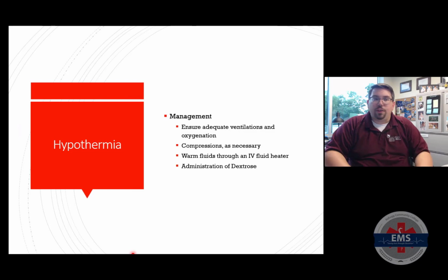Management-wise, ensure adequate ventilations and oxygenation, again, like we've discussed, compressions only if necessary, and warm them passively. You can also consider warmed IV fluids as well if they're significantly hypothermic. And then again, consider the use of dextrose, because dextrose, as it is utilized by the cells, helps metabolism, helps maintain and generate body heat.